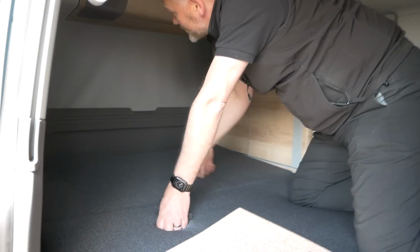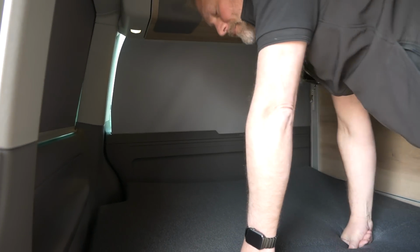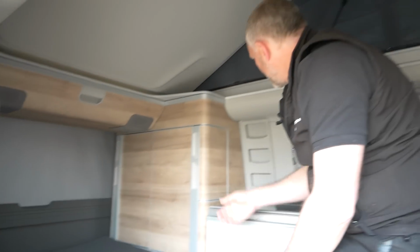Before I go to bed, I tend to have this light on at the back, just because it's the one that's nice and easy to turn off. Or assume this door is closed. We're going to close this door in a minute. And then the last thing is about locking the vehicle, and I get lots and lots of questions about locking the vehicle. The important thing with locking the vehicle is not to use the key.